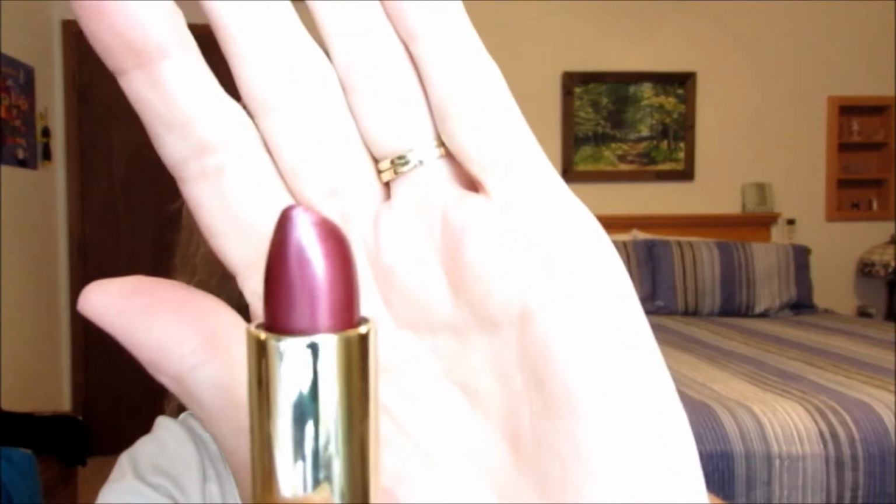Now I have this incredibly dark color by Milani, and it always needs a little something extra because I don't know why, but Milani lipsticks are always so dry. So I'm going to put this on, then I'll put that on. It's not easy to do this when the mirror's pretty far away. So this is outrageously dark. So let's try this over that.